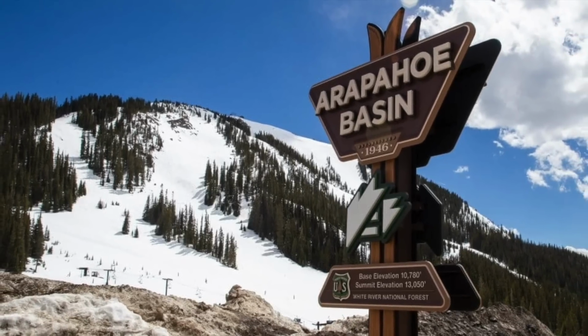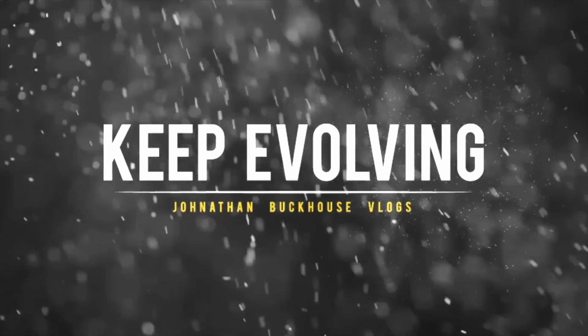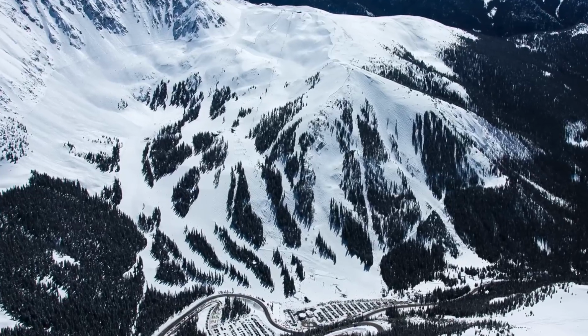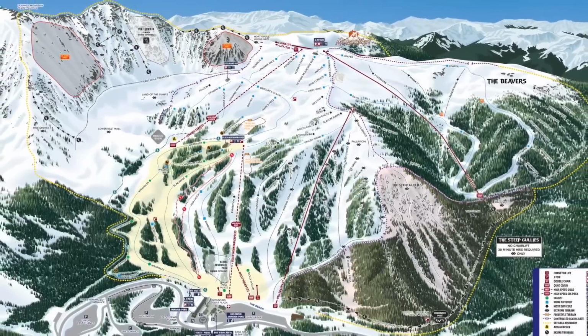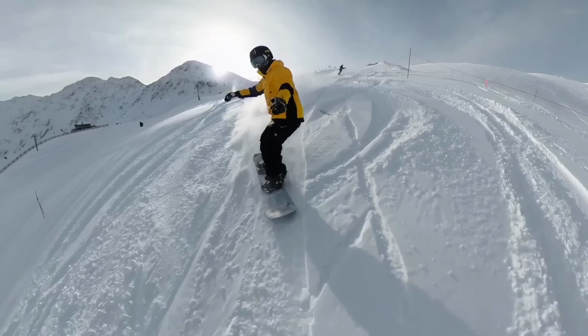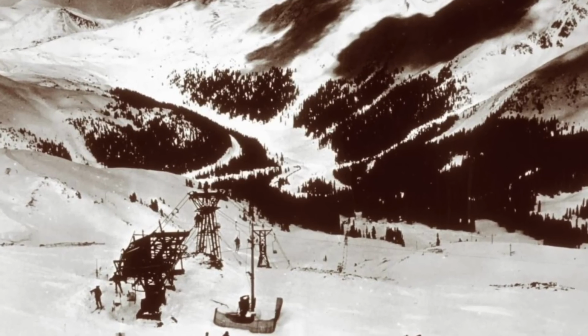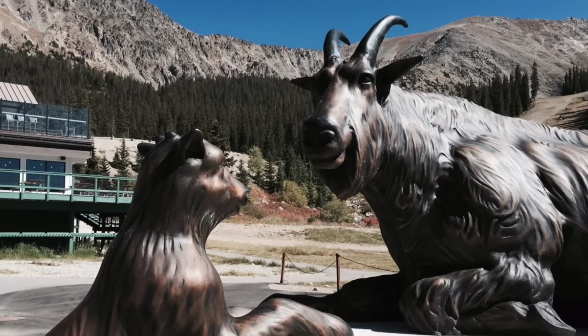So with all that being said, today we are reviewing Arapahoe Basin, one of my local ski resorts. Now, the basin has an elevation of 13,050 feet and a vertical drop of 2,530 feet with 1,428 skiable acres. A Basin is normally the first to open and the last to close here in Colorado, and it gets an average of over 350 inches of snow each season. And if that's not enough, A Basin was opened in 1946, and that is why it's known as the legend, because this resort has been doing the coolest stuff for so long.